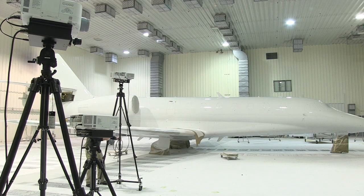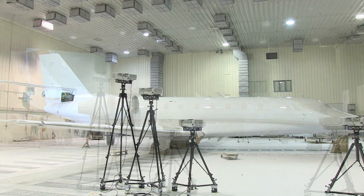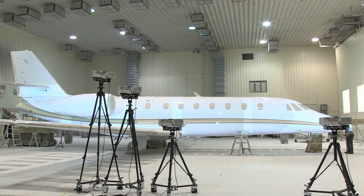The projection system can be set up in minutes, right inside the paint booth if desired. Technicians can begin taping along projected lines as soon as all of the projectors have been registered into the product's coordinate system using their built-in vision systems.